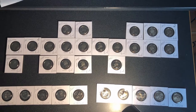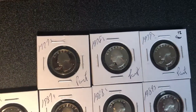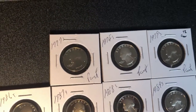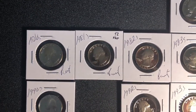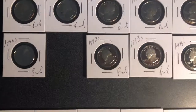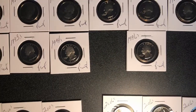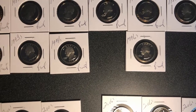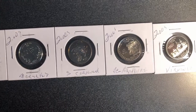The quarters also did pretty well, all deep cameo again, 1973 and 74, 77 through 79, that 79 is the Type 2 Clear S. We have the 80 and 81, which is the Type 2 Flat S, and then the rest of the 80s, again, like seems to be the theme. We have 1990, 92, 93, 94, and 96. 95 is a bit better date, so that's probably why we didn't get that one. Then we have all of the 2000s ones.